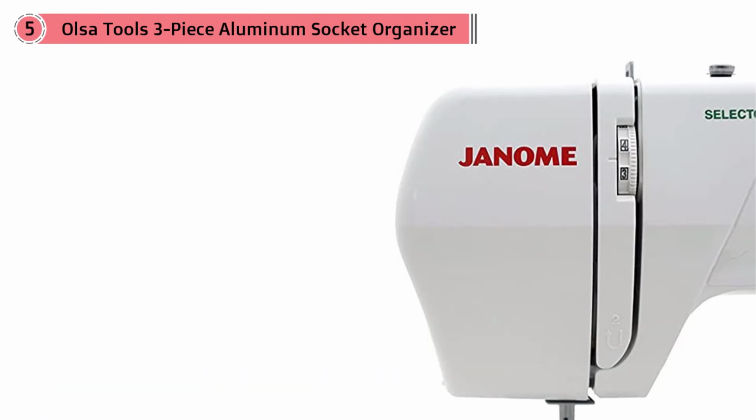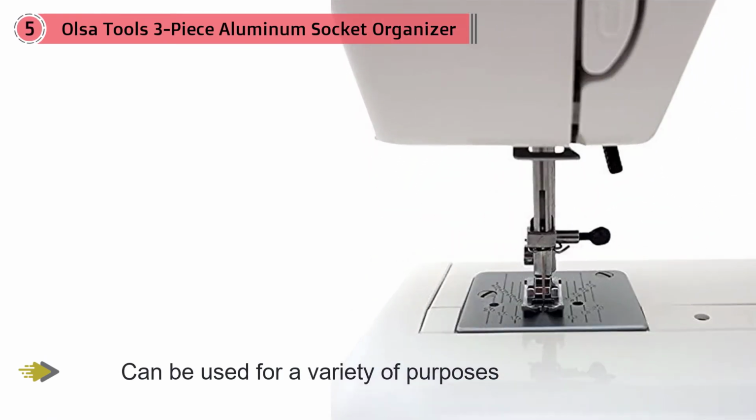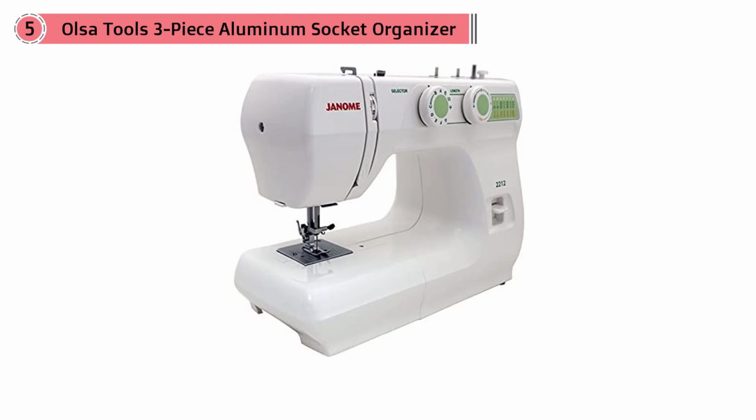This Janome sewing machine for beginners is designed in such a way that a user does not get lost while working on it. Easy selection of switch aside, it also comes with a free arm for all those tiny projects. The 4-step buttonhole requires the user to change the dial position between marks to complete the process.